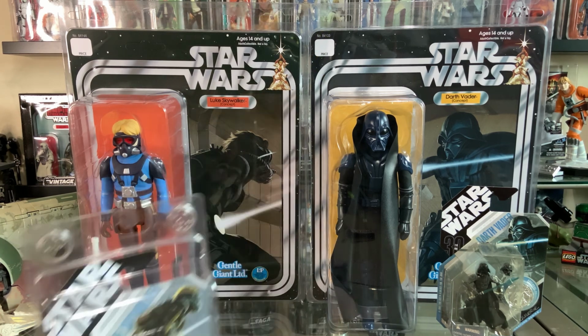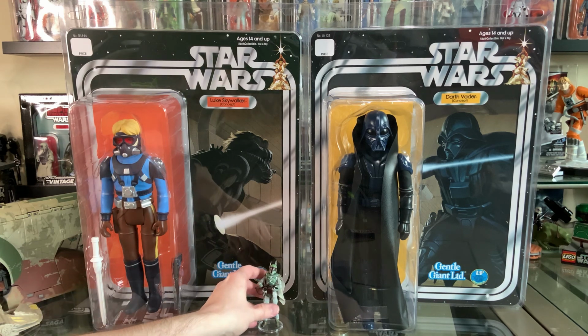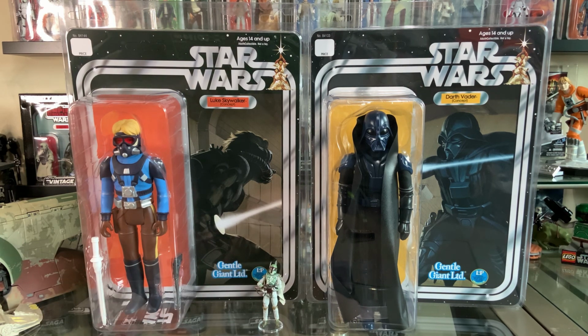I just can't get enough of these McQuarrie concept figures. So I hope Hasbro and Gentle Giant keep putting them out. So let's put Boba back for scale again. And man, I am just very happy with these. Very cool figures. I'm going to be mounting these up high on my wall next to some of my McQuarrie art. And I look forward to figuring out how I'm going to possibly find room for the rest of that wave.